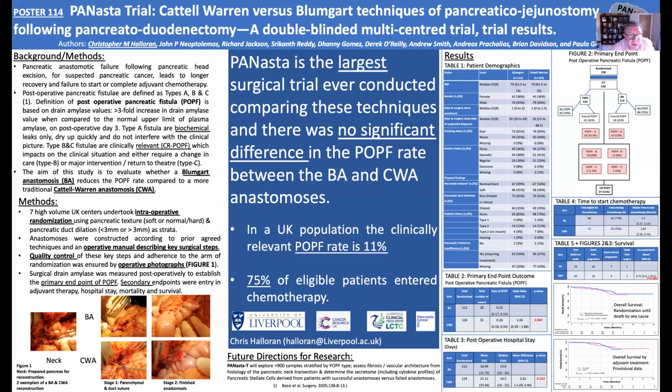I'm going to present a few of the features of the PANasta trial. The aim of this study was to evaluate whether a Blumgart anastomosis reduces the postoperative pancreatic fistula rate when compared to the more traditional Cattell Warren anastomosis, both employed following a Whipple's type resection for presumed peripancreatic cancer.